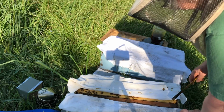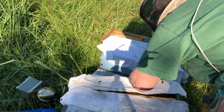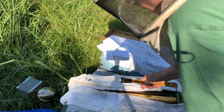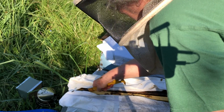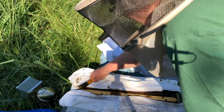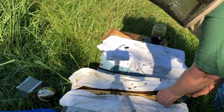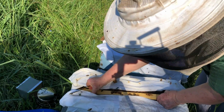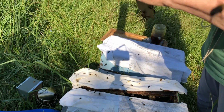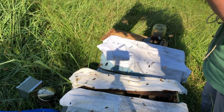So we're going to try for the third frame in. I believe it's empty, but let me see if she used it. This is the frame I gave her from the other hive that I stole a frame of brood and eggs from. I put in a frame of brood and eggs from this hive into the absconding hive. One thing using a hive as a resource hive does is it means it doesn't outgrow the nuke box.